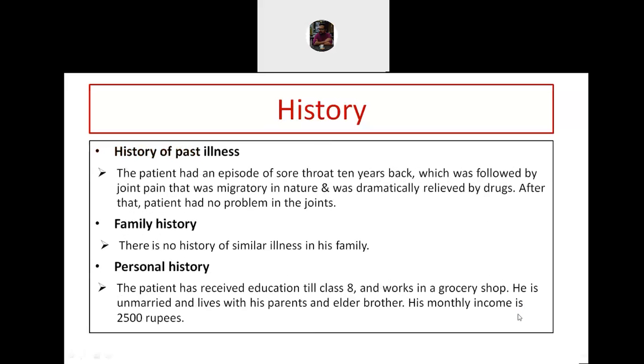Now you take more history. There is no recent history of prolonged fever, joint pain, or hospitalization. That means this is not an acute rheumatic fever. Most often, you remember, complications of rheumatic fever happen 10 to 15 years after it. That is called rheumatic heart disease. So many patients will not even remember that they had a similar episode in the childhood.